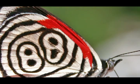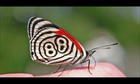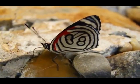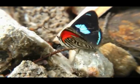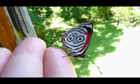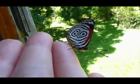5. The 88 butterfly. Scientifically known as Diathria anna, the 88 butterfly is a native insect of the tropical forests of Costa Rica, Mexico, Texas, and other American states.